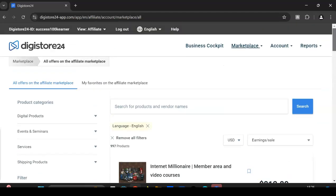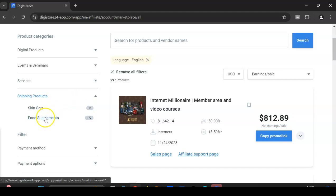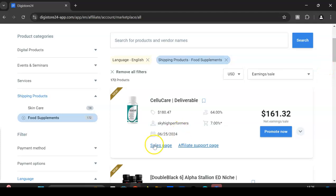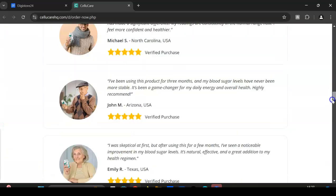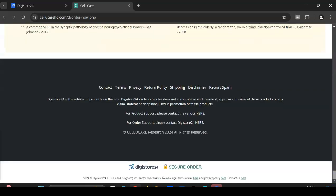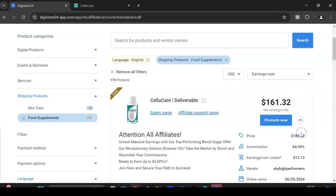Alright, so let's look at some other products down here, okay? So I'm going to go to shipping products. Okay, food supplements. Let's click on the sales page. Alright, so this is looking good to me so far. So you see here, this is a product where if you promote it, the purchase gets a shipment. If I click on this, let's check some things out.